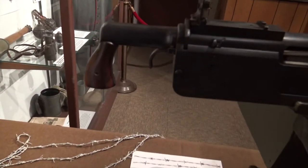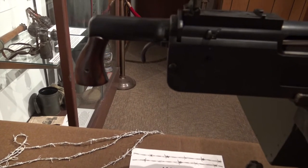And that's the world's smallest handle. Yeah, the trigger's like half the size.